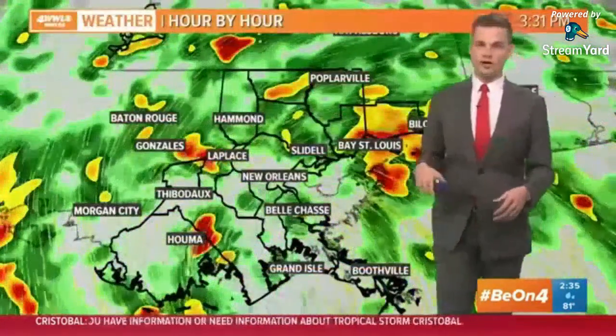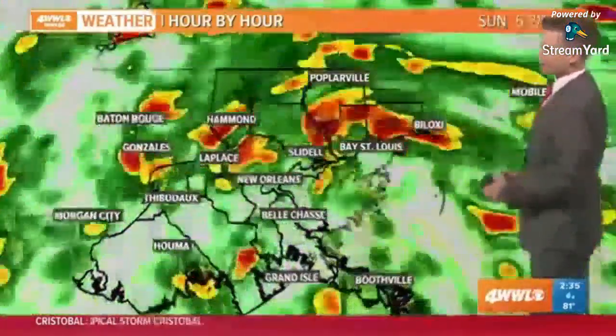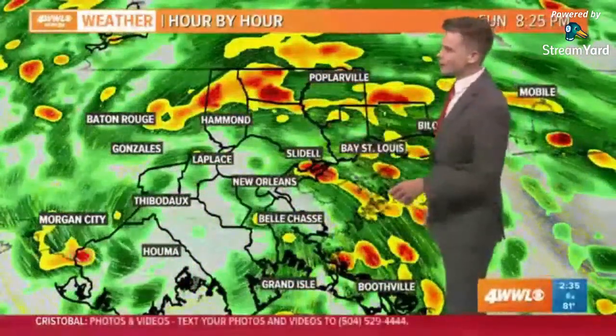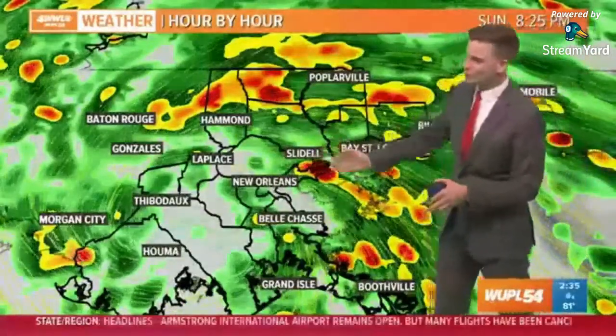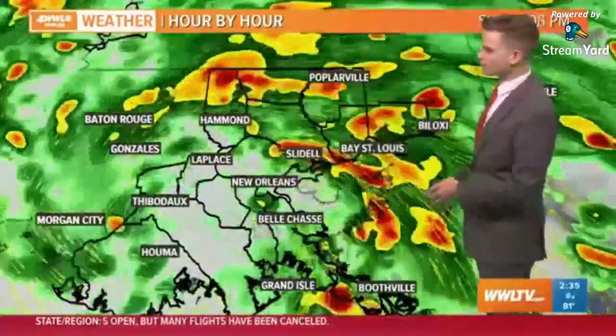Now, one thing we'll be watching are these bands going into tomorrow. I'll show you what I mean. So here's what Sunday looks like as we go throughout this afternoon. There's the rainfall continuing to be plowed up into Mississippi and the North Shore. Of course, you've still got the strong southerly wind, which is going to keep the storm surge pretty elevated and keep continuing to go into the lake. So the lake's going to stay running high as well.